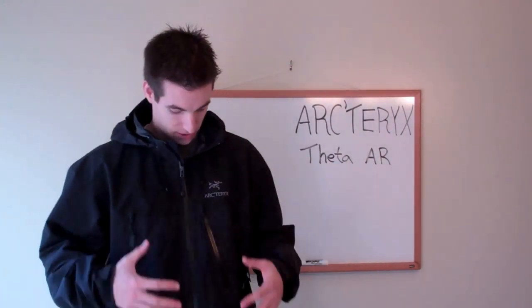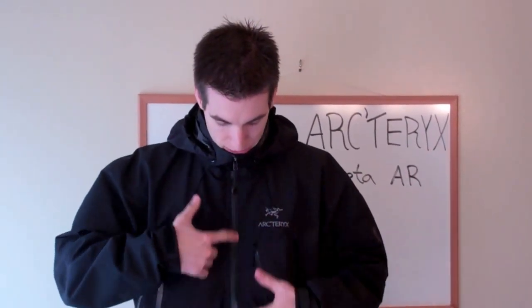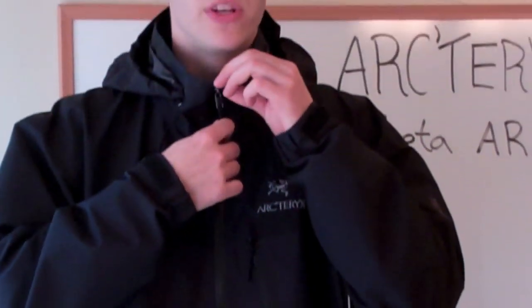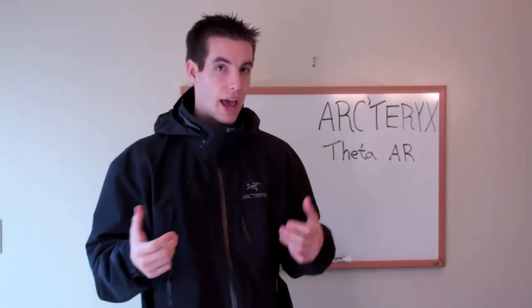Let's just start from the top down and go through some of the features. It's a full-length zipper, of course, like any jacket. One of the nice parts about this zipper is that it's sealed all the way down the length of the jacket. And when you open up the jacket, it just has this small extra bit of material here, so it doesn't get in the way when you zip up the coat.